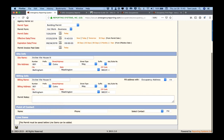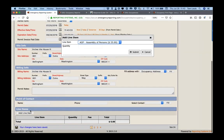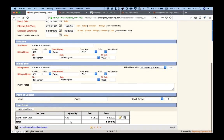Point of contact, and then once I click save, one of the nice things about the permits is that I can add line items based on the type of permit, and again, any kind of inspection fees that are associated with the permit, and I can also assign a quantity. So especially if it's driven by square footage or building size, you can create those line items and add quantities and tie that all together here within these line items.